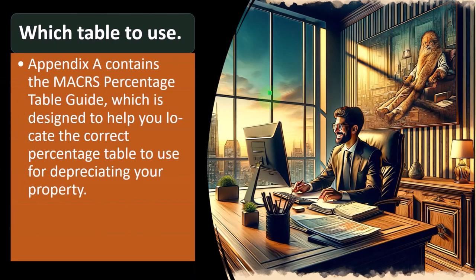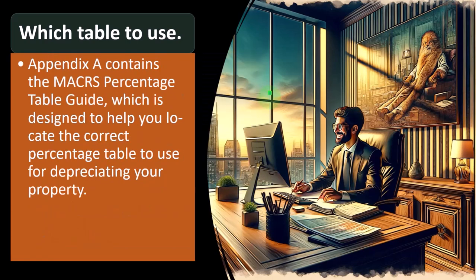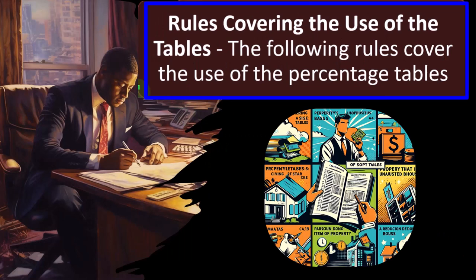Which table to use? Appendix A contains the MACRS percentage table guide, which is designed to help you locate the correct percent tables to use for depreciating your property. The percent tables immediately follow the guide. The tables can be more confusing than you would think, because of course you're going to need a different table for each of the different methods, double declining versus the 150 and so on and so forth. And there's also going to be complications in terms of the first year calculation, because you might have a half year, but if you have a mid-month calculation, that's going to make it different as opposed to a mid-quarter convention, for example. So you have to make sure you have the right table, obviously.